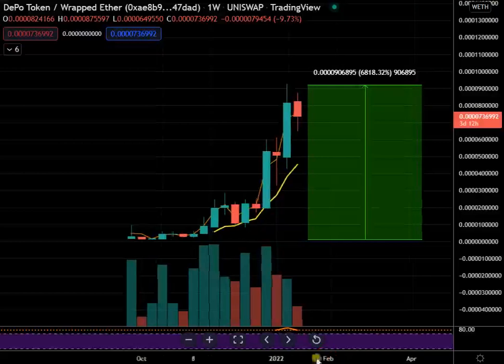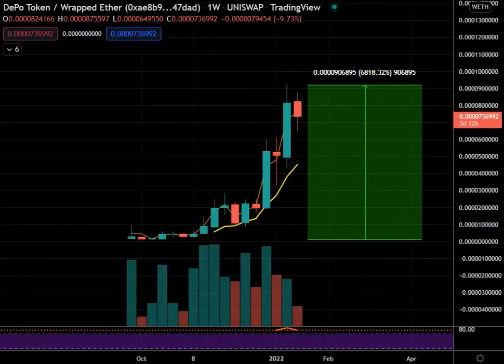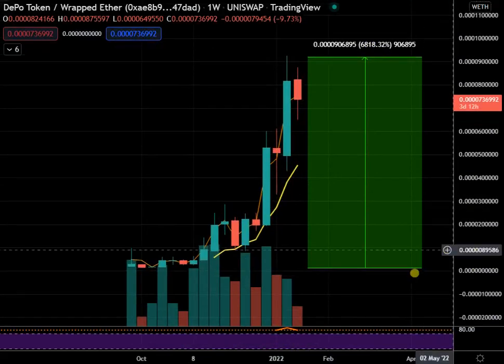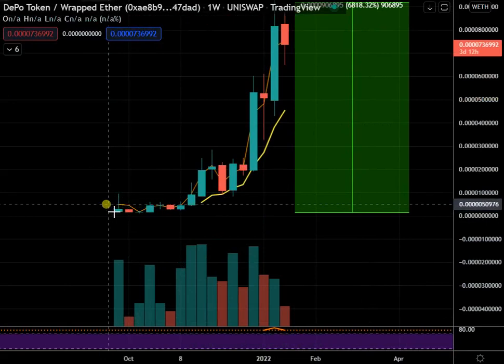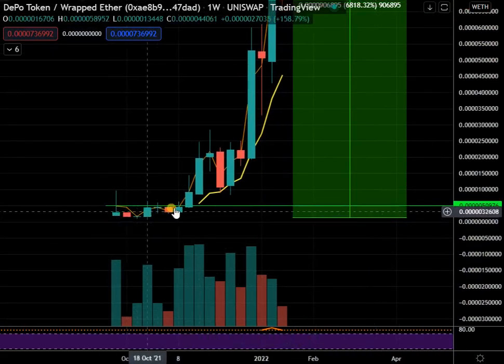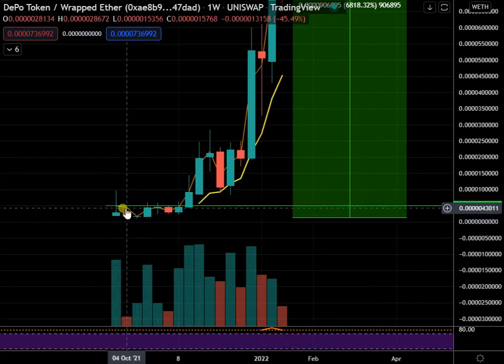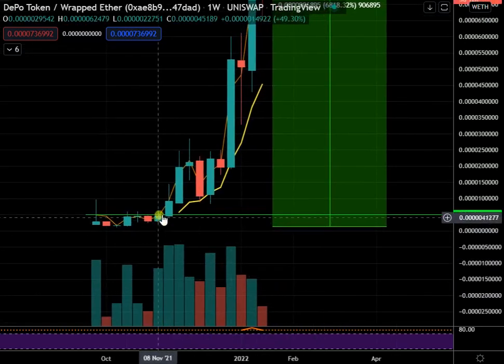All right, mate. Depot. So it's up 7,000%. This was fantastic, right? If you see something consolidating like this, it was almost like Matic in a way. But you see something consolidating like this and not taking out this spike and consolidating, this is fantastic. And you got a bullish engulfing candle right here. Really need to look out for patterns like this.